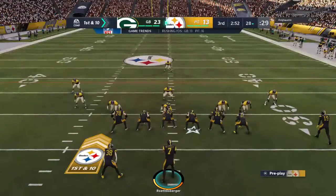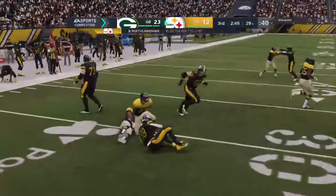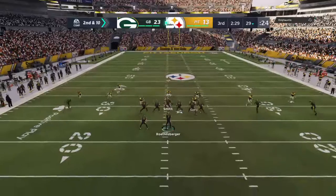I guess they have to feel a little gratified to at least get on the board last time, but still work to do. No doubt about it. I wonder now if they're going to try to increase the urgency a little bit, maybe pump up the pace, maybe go 2 minute. Who knows? Let's see what they decide to do. No gain on the screen there. It's 2nd down.